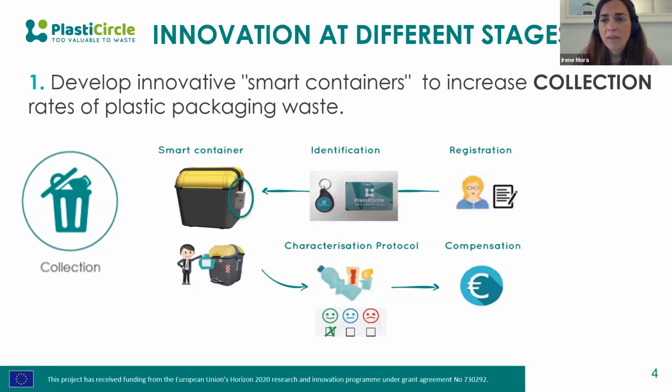As I mentioned, we have been working in 4 stages. First, we have been working on the collection of plastic packaging, and we have developed innovative smart containers to increase the collection rates of plastic packaging waste. We tried all these innovations in the pilot cities, and we worked together with the cities.